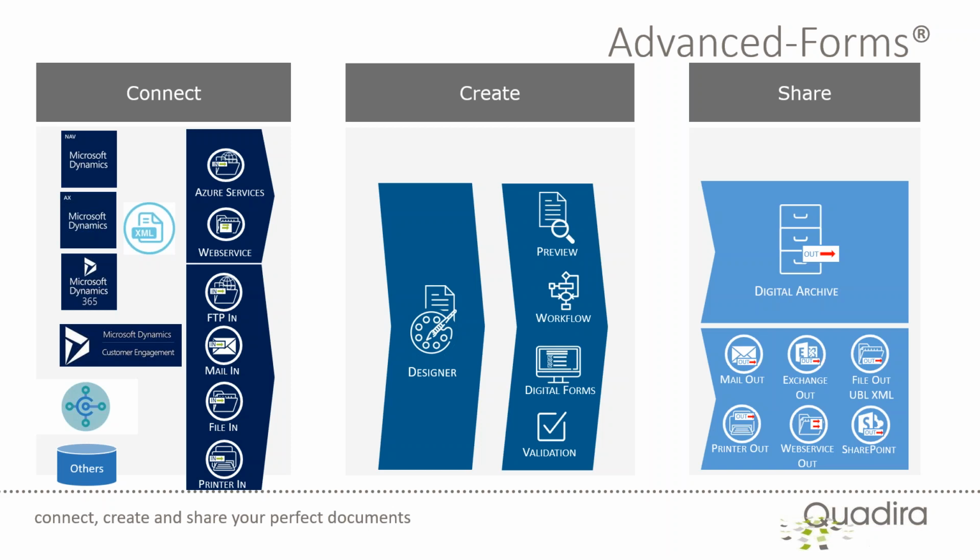In the create step, we have the powerful designer, where we can actually design the documents. With the powerful designer, you'll be able to build up a report in a drag and drop way. The creation part also allows you to use our live preview while designing with live data. If you change a field on the document, you can actually get a preview with live data. There's also a possibility to create your own multifunctional workflow in the Advanced Forms Studio. Later on, you will receive a screen picture of this.